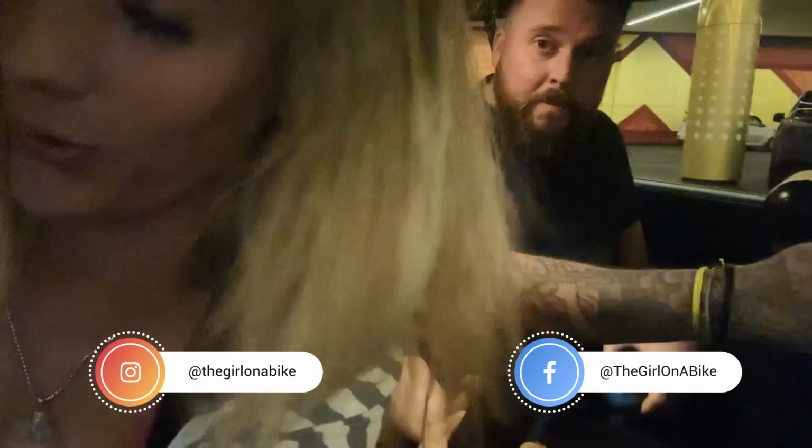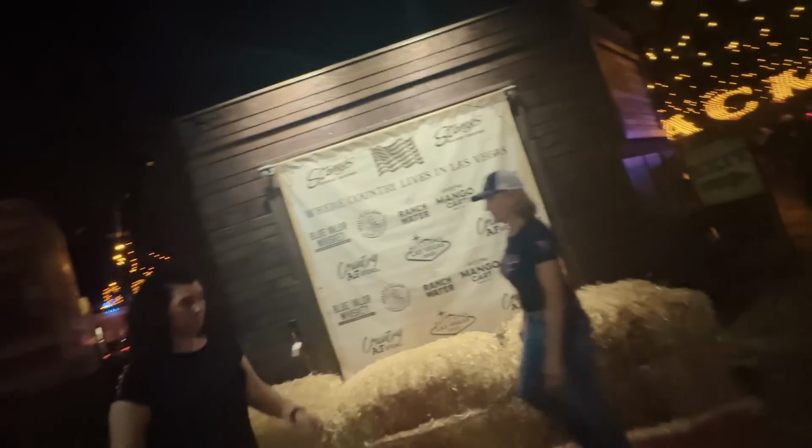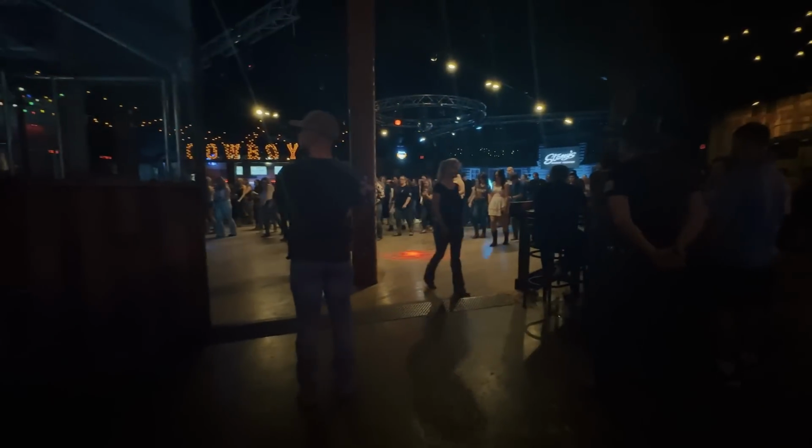Yeah, so we're not in a limo. We got an Uber. Look at all this leg room. Oh, that is pretty good leg room. This is basically like an Uber. No, I feel like we're trying to decide whether we need a drink.